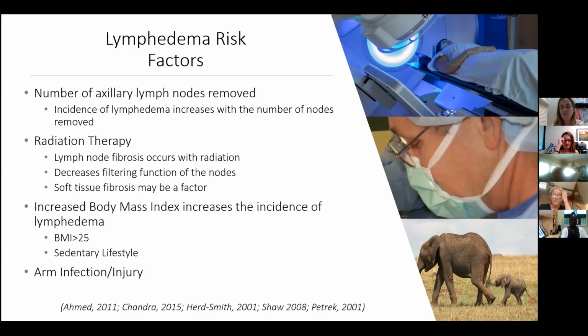Those that lead a bit more of a sedentary lifestyle, less active, is also going to contribute to that. And then the last one is arm infection and/or injury.